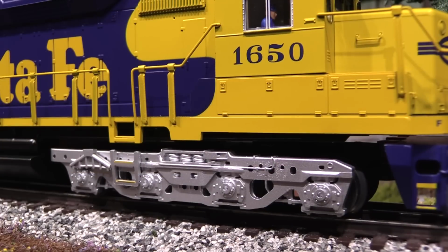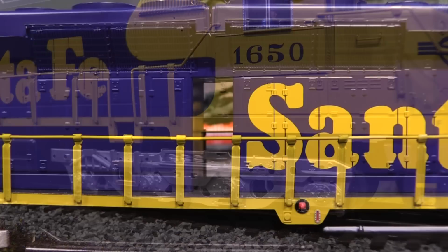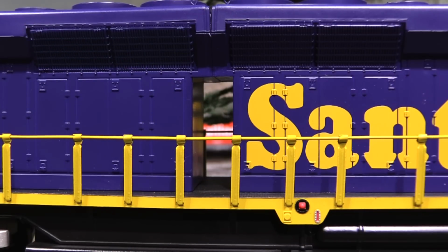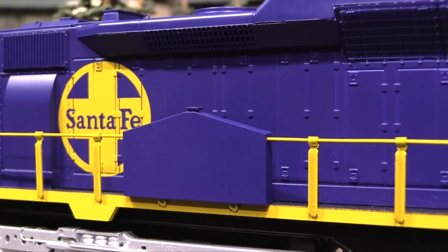And here's one of the trucks that those pilots attached to. It looks pretty good. I like the silver paint. It's got nice detailing, including a little ladder that goes up to the ladder on the body. Here's that walkway between the 2 sides, and of course, this is one of the hallmark features of the DD35As. And here's one of the 2 sandboxes that I mentioned earlier, and as I said, these were absent on the previous run of the DD35A, and it's nice to see that Lionel added those for this run.